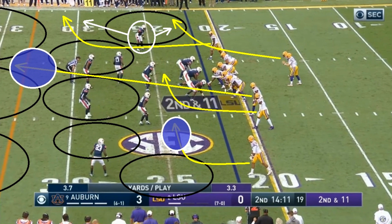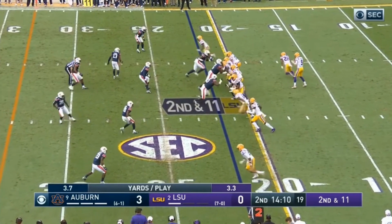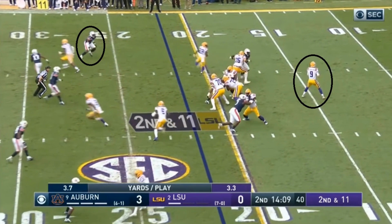Basically, he's going to go from the top of the screen to the bottom of the screen in terms of options. And so right after the ball is snapped, you notice that he looks up, and this Auburn player is actually doing a pretty good job of making sure that he's kind of in a place where he could be covering up either option, whether Burrow wants to throw it deep. There's not a huge window there.